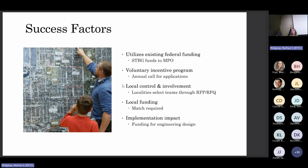Once people started to see the success and saw what Sewanee did, they said, oh, we've got to get in that program too. So success begets success, in terms of collective regional pressure to figure out how to do one. And like I said, you saw from the green map, almost every major town or corridor in the city now has an LCI plan.